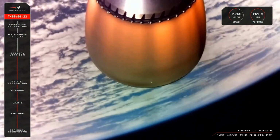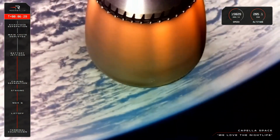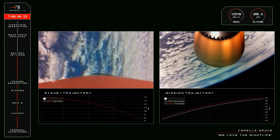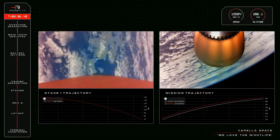You heard it there from Mission Control. Electron's second stage has completed its battery swap and is continuing along nominally. The launch vehicle is exceeding speeds of more than 15,000 kilometers an hour at an altitude of 205 kilometers, well on its way now to the mission's target orbit of 640 kilometers.